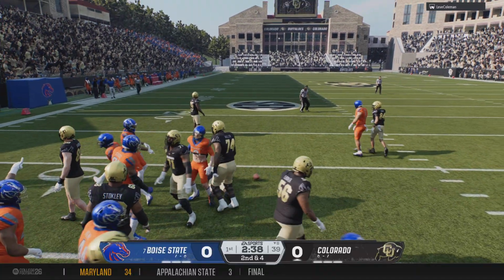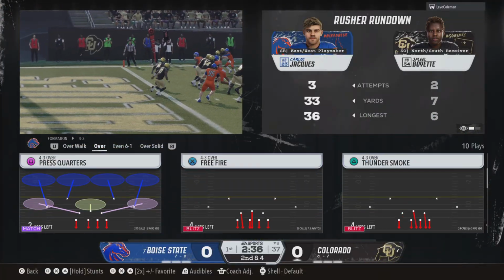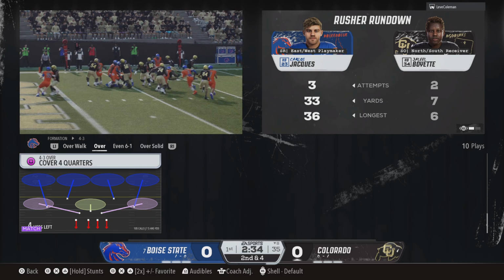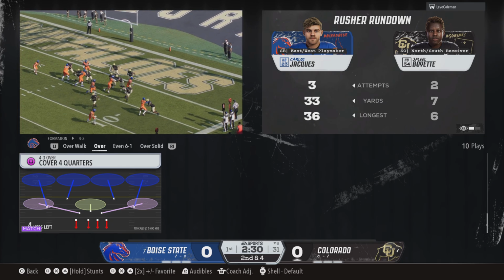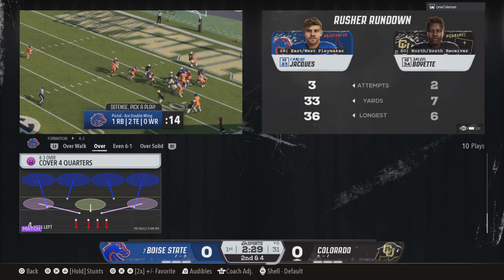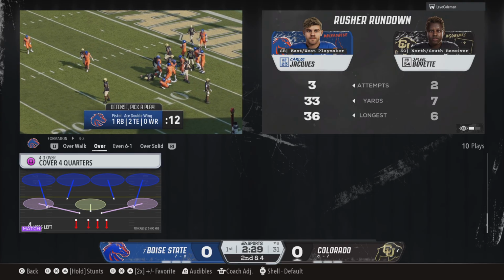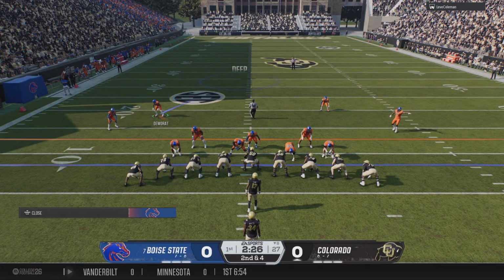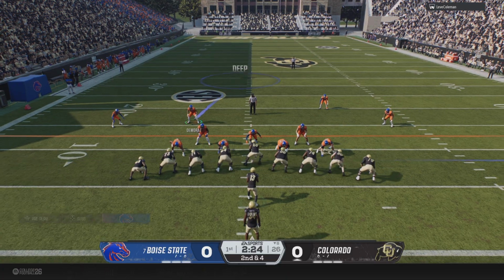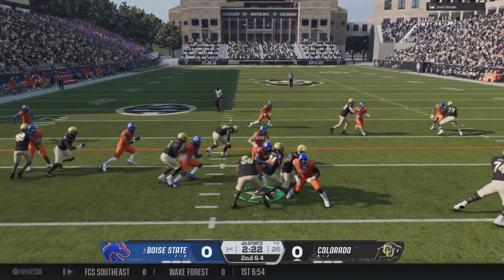Finds a crevice and picks up 5 out to the 8. And after a successful run like that on 1st down, if you're the offensive coordinator here, maybe you're thinking about being aggressive and potentially taking a shot, because even if it's incomplete now on 2nd, you only have a short amount of yards to go here on 3rd. The Buffaloes with myriad options after that big pickup on 1st down.